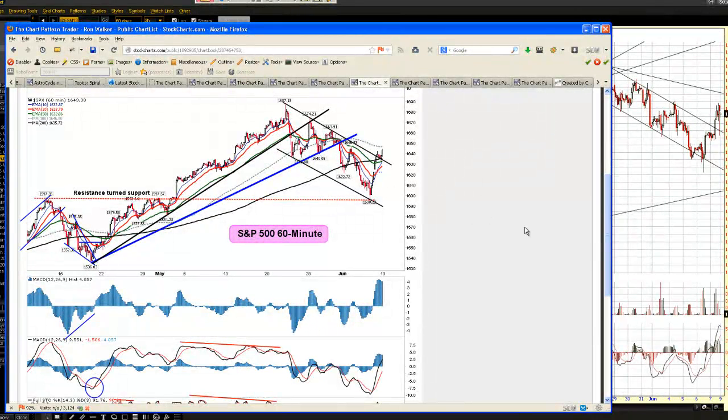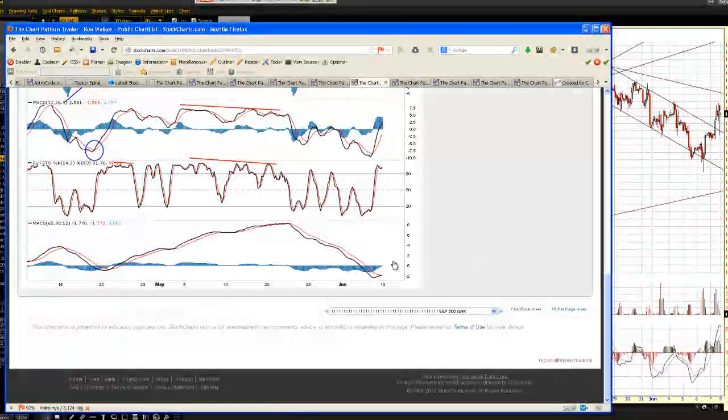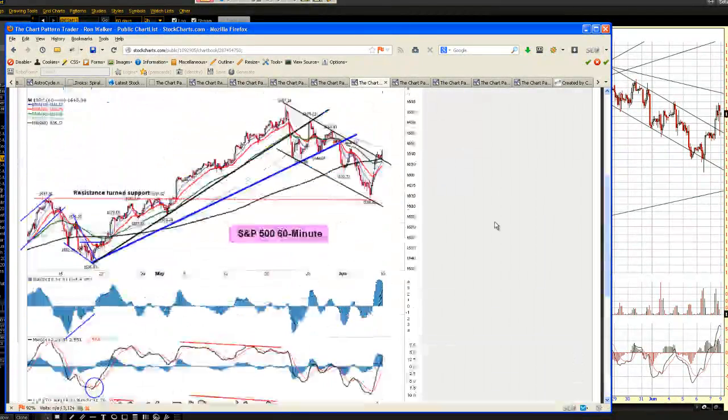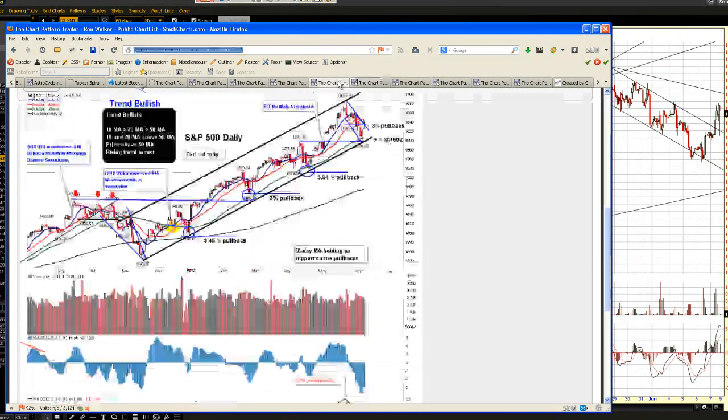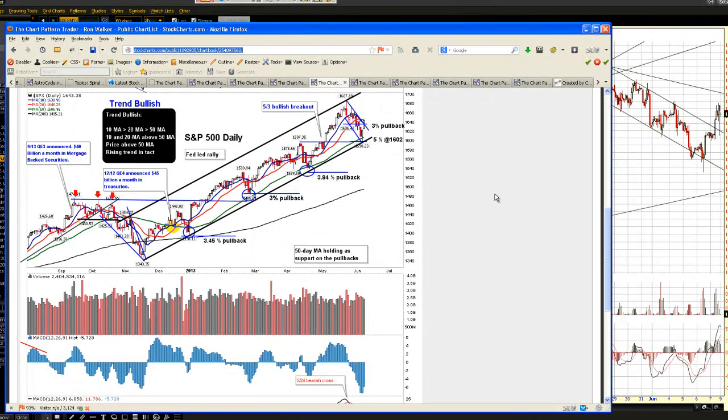There's some trend lines that we can focus on. Here's a 60-minute chart. You can see it clearly wants to go higher, but I don't know how high they're going to let it go. I really don't. I do think the high is in for the year.